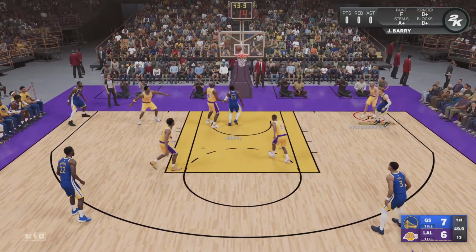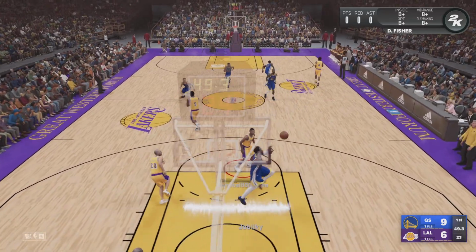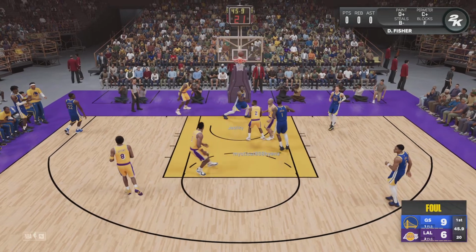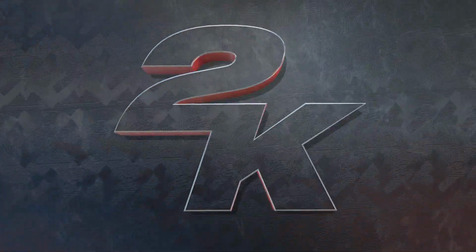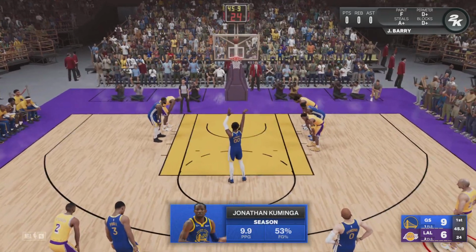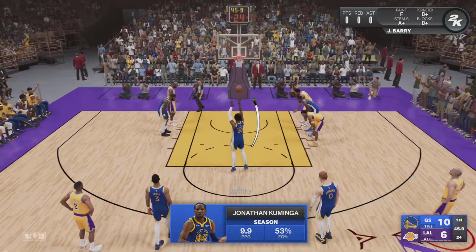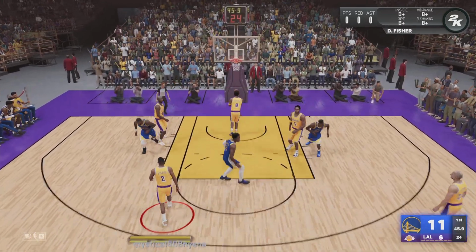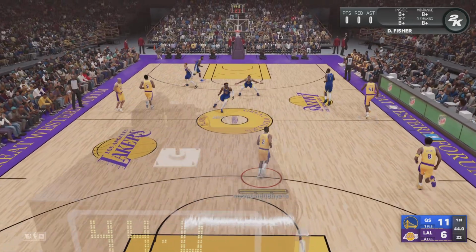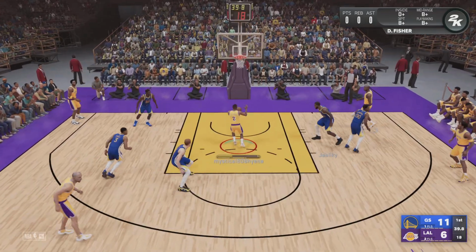Here's Kuminga. Makes it off the glass. And their post play has been really solid right off the bat. And contact on the shot, so he'll be shooting free throws here. Clearly a foul. The Warriors have made their only other free throw attempt today in an earlier trip to the line. Looking over their percentage on the season, I think they will be thrilled with the number in terms of their free throw percentage, 79.